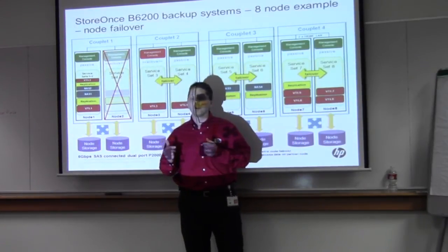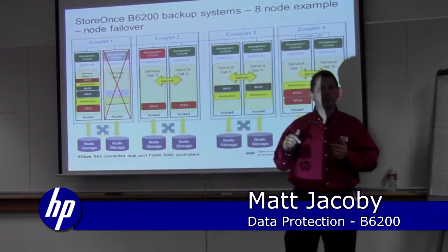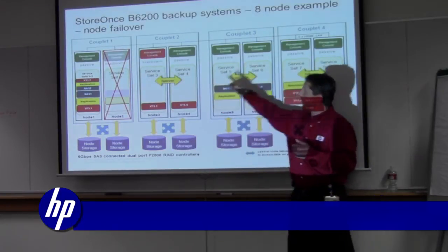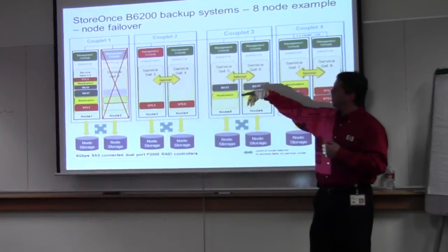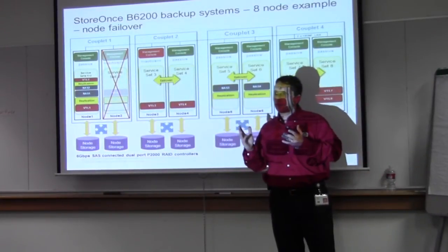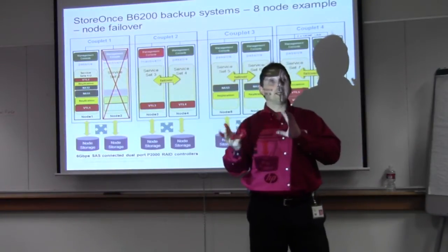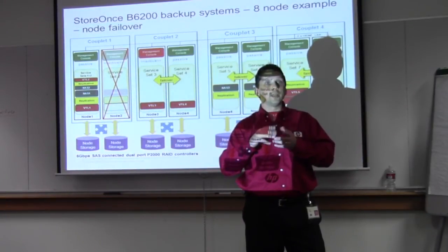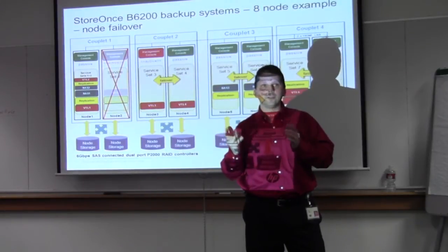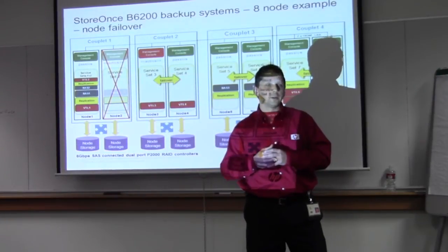When you go to set up your replication, you can use the replication wizard that's built into the management interface on the node. We've got a single management interface, and you can set up your replication on any of the couplets or any of the nodes within that couplet. When you set up a VTL library as a source, it needs to replicate to a library target, and the same thing with NAS. You can't cross between VTL and NAS. But there's no licensing for either emulation. It's all included.